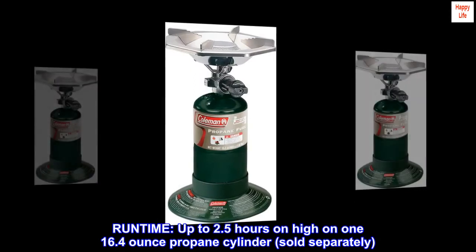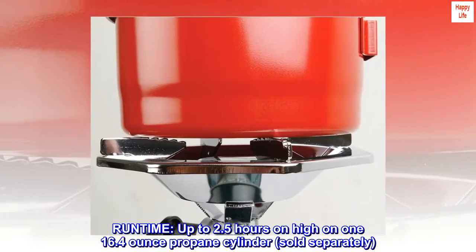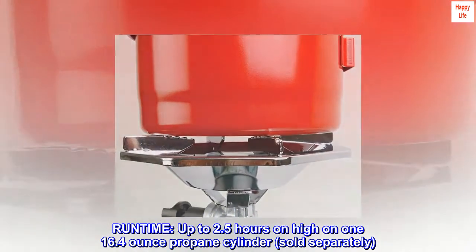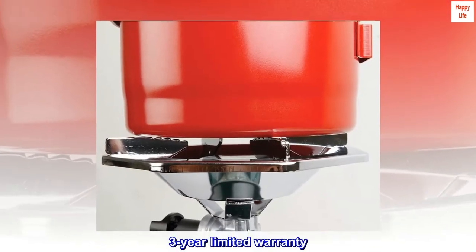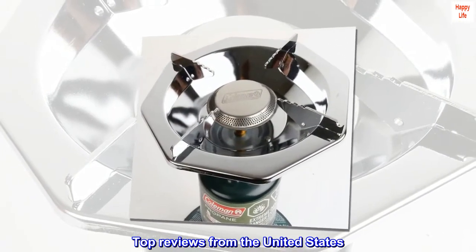Runtime. Up to 2.5 hours on high on one 16.4-ounce propane cylinder, sold separately. 3-year limited warranty. Top reviews from the United States.